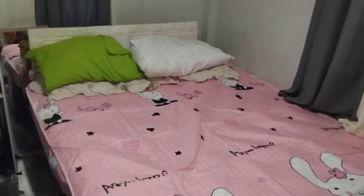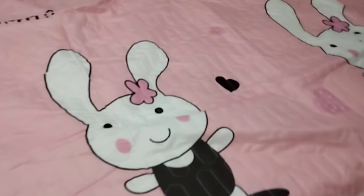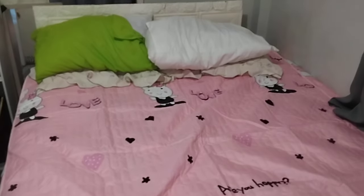So the bed is ready, and we also have very nice bedding. So I'm waiting for Bachichu to try the bed.